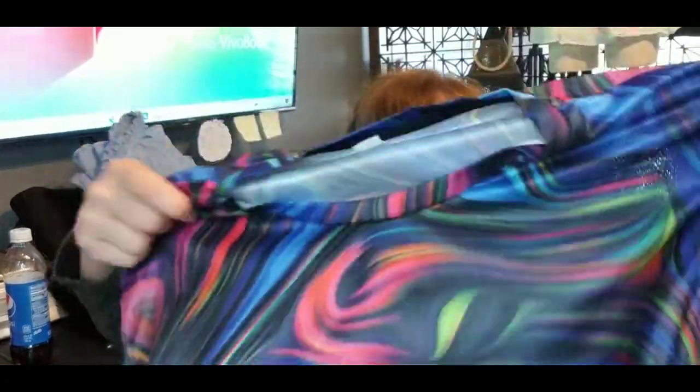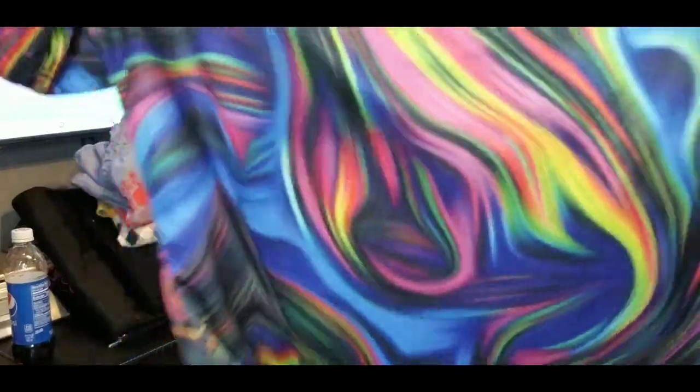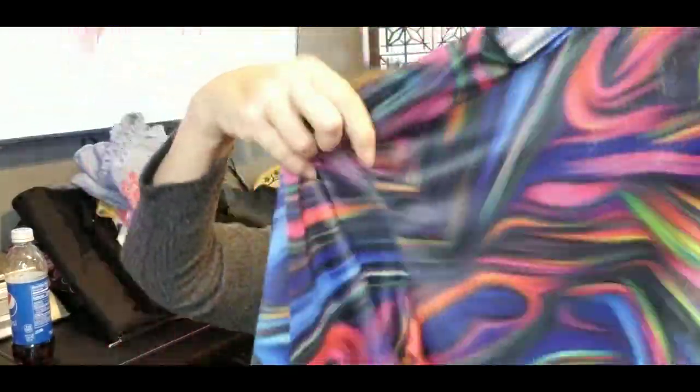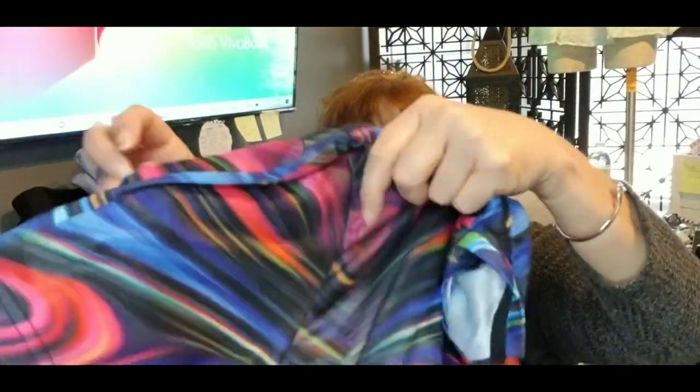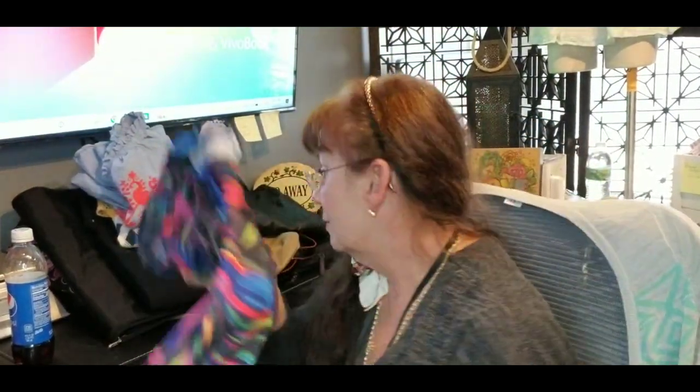This cute, no brand, size 4X. Just a cute, psychedelic, very lightweight shirt, short sleeve. Gotta love it. That would go just without anything. I like that. I thought it was cute, so I picked it up. But, you know, it's not gonna go for much because it doesn't even have a brand. Okay, pink.